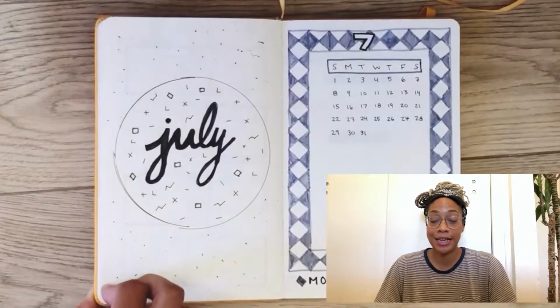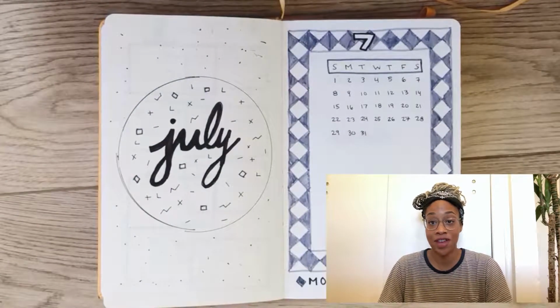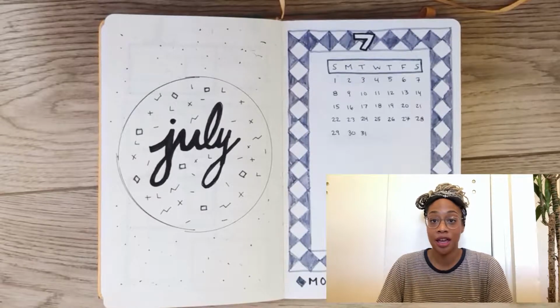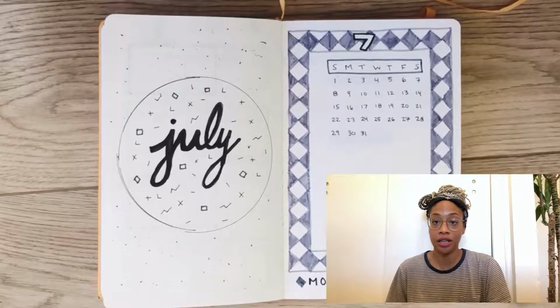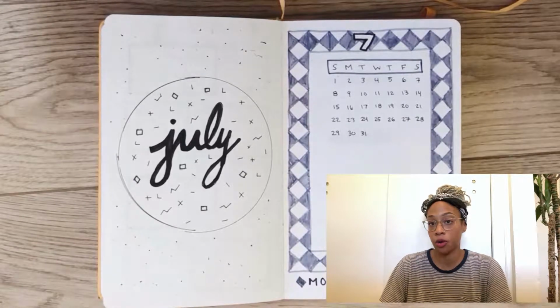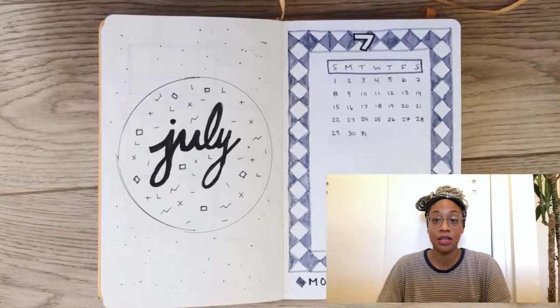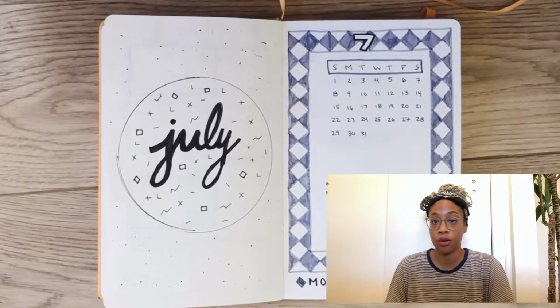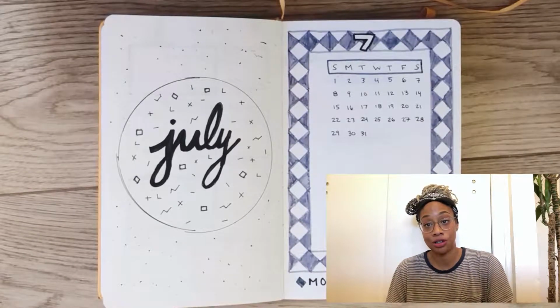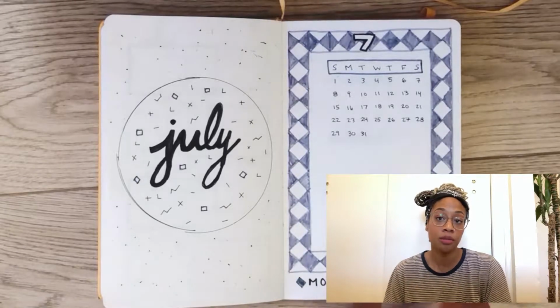Okay, so on the first page, I just have the date of the month, and then on the right hand side, I have a monthly overview. And on the bottom of the monthly overview is where I'm gonna write in things that I have coming up in the month, mostly doctor's appointments or bills that are due. And the theme I did for this month, it's like black gray, but I made sure to add some geometric shapes to make it not so bland and boring.